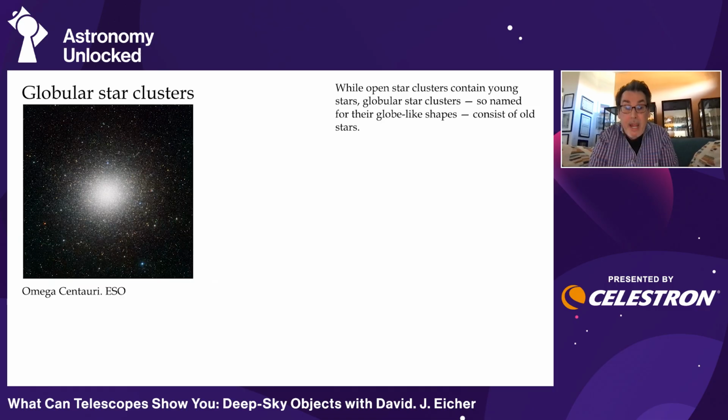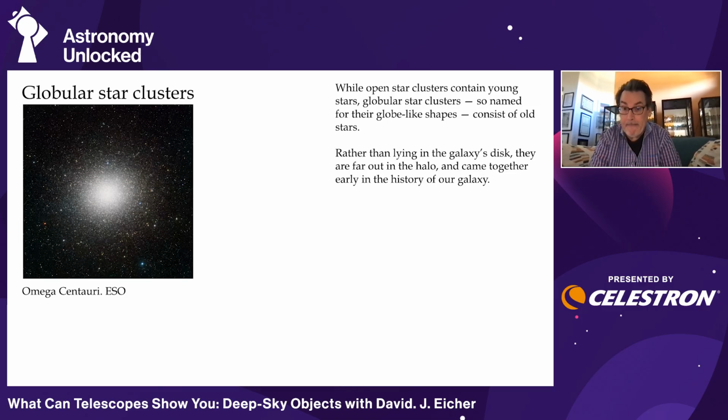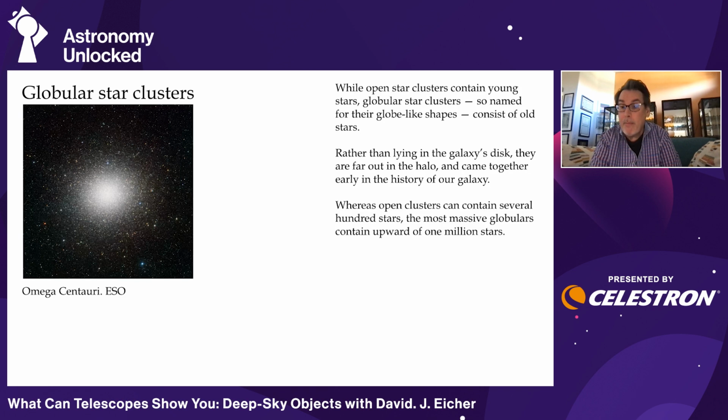So the second major type of star cluster is really completely different physically. Globular star clusters, so named from the globe shape. While open star clusters contain young stars, globular star clusters consist of really old stars. They accreted down and turned on as stars into these balls, spheres of stars very early in the history of galaxies. And so there are many of them orbiting the Milky Way and other galaxies. These are old stars that are far out in the reaches, away from the galaxy's disk. And they came together, as I said, very early. Some of them even predate the disk, the normal disk as we know it, of galaxies that they orbit around.